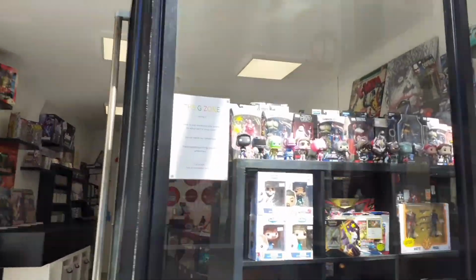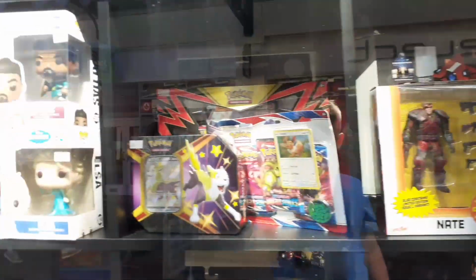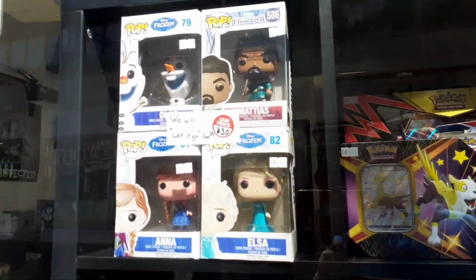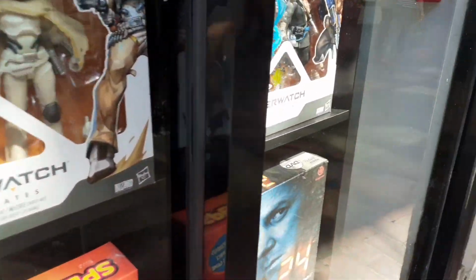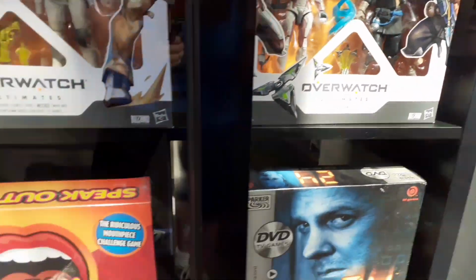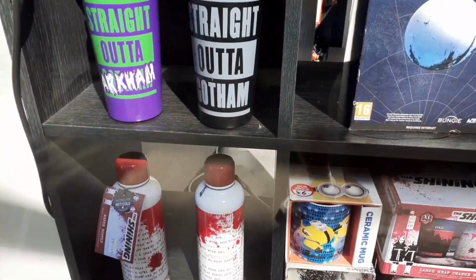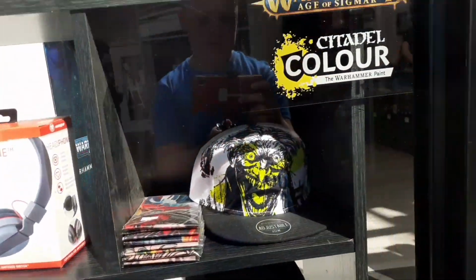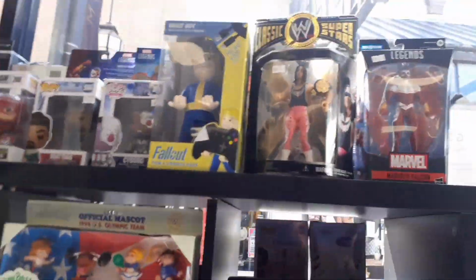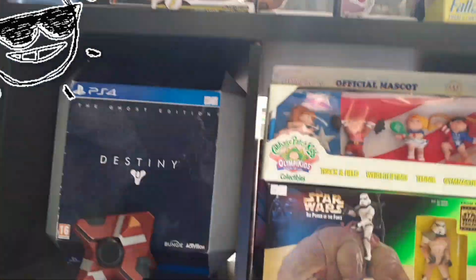Worthington. And on the outside you've got all of this cool stuff. And then pretty much when you go in, it's kind of like a comic book shop, but it's not a comic book shop.